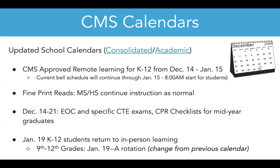Don't forget to read that fine print though, because that fine print does say that even though the board approved remote learning for kindergarten through 12th graders, those who have to take their EOC exams or their CTE exams must still come on campus from December 14th to December 21st. And we'll talk about that in just a few. In addition, we want to congratulate all of our mid-year graduates who will be finishing high school here in December. Any mid-year graduate who has not completed that CPR checklist is expected to take care of that from December 14th to December 21st as well.